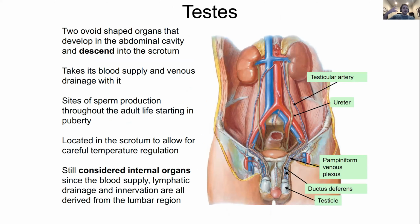But for the men, if you're ever wondering why your left testicle hangs slightly lower than your right testicle, that's because on the left side, the left testicular vein goes down to the left testicle, and it comes directly off the left renal vein. So easy to remember that. Whereas on the right side, the right testicular vein is going to go directly into the inferior vena cava.